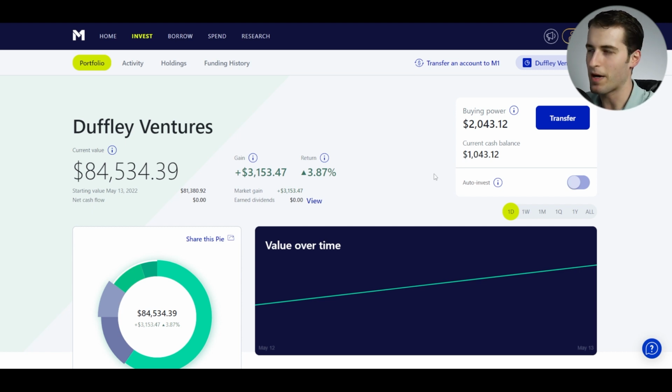I'm in a weird sort of spot right now because I anticipate having to buy a property. Well, I don't have to, but I'm planning to buy another property in the next 2 to 3 months or so. So I do want to have a little bit of cash set aside just to have some reserves set up.